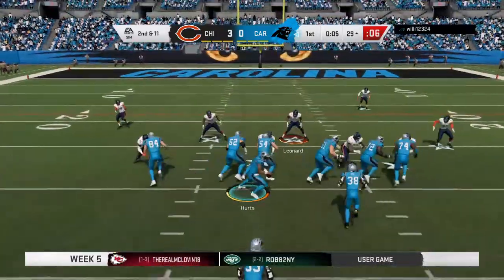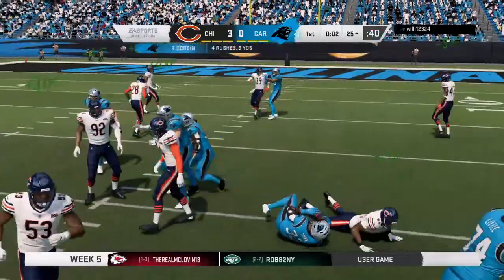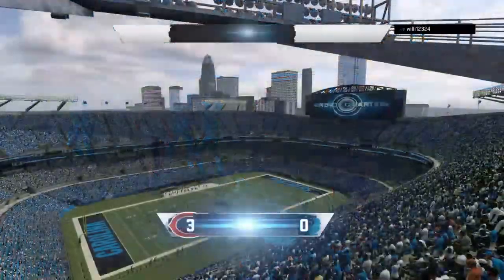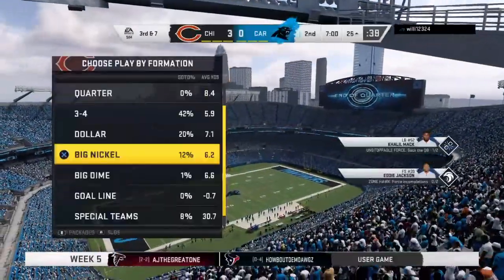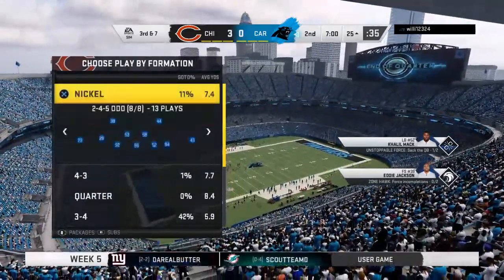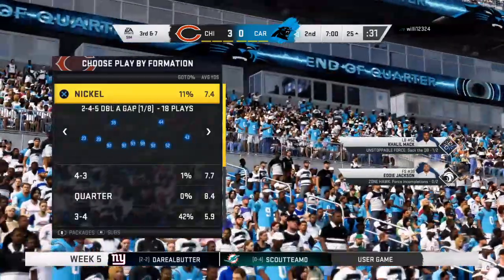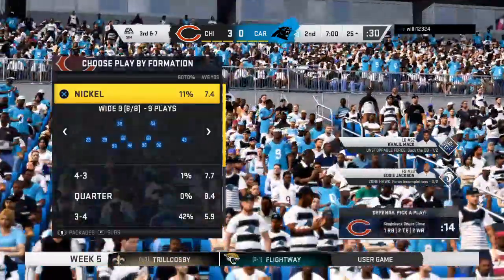On second down now, Corbin, and he'll be brought down at about the 25 after a pickup of 4. Well, that call makes sense because they've been throwing it well on this drive, and once again they show passing formation, showing the shotgun. Then they ran out of it. That's a nice play by them defensively, though, to hold it to a short gain.